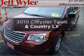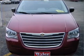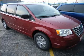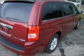Get noticed in this 2010 Chrysler Town & Country. If you're looking for an automobile with great attributes, look no further. With a solid six-cylinder engine that responds smoothly to its automatic transmission, premium wheels lend a distinctive appearance. The anti-lock braking system will keep you safe on the road.